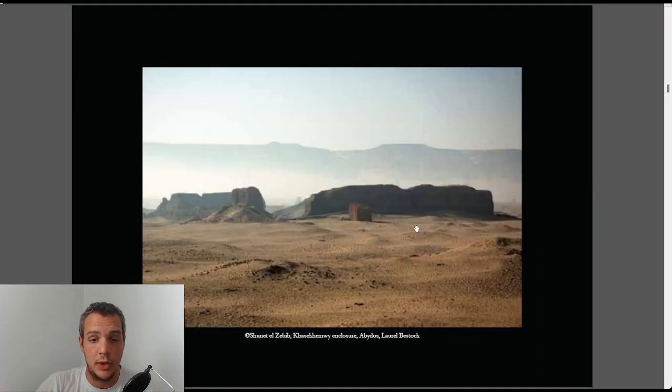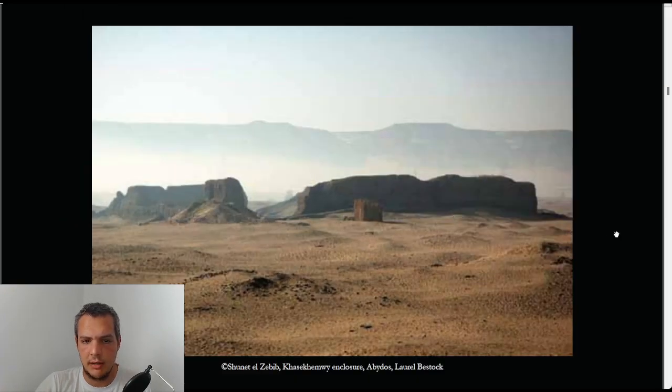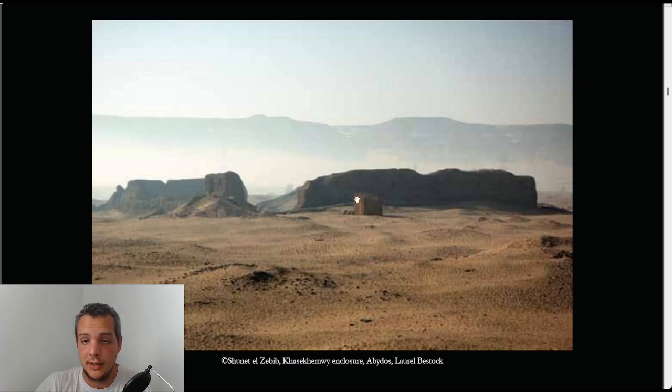And because Khasekhemwy didn't just build his own tomb in Abydos, he also built this crazy monument, which is called Shunet El Zebib. And this is a mud brick construction. It's one of the oldest, biggest, massive buildings on earth, something like that. And it's quite big. I don't remember the actual measures, but it's basically like a football field, something like that.